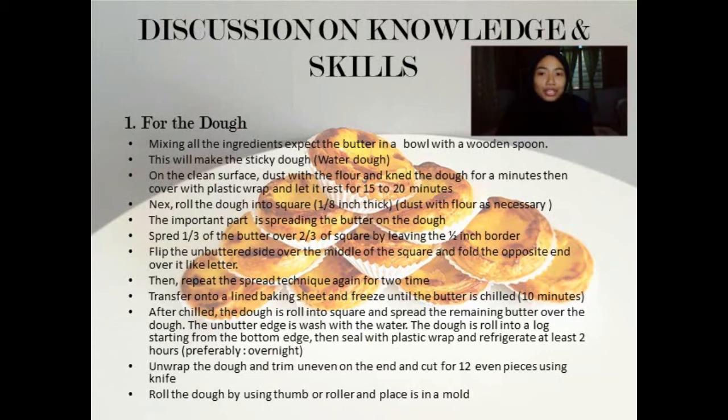Next, roll the dough into a square, dusting with flour as necessary. The important part is spreading the butter on the dough. Spread 1/3 of the butter over 2/3 of the square, leaving a half inch border at the edges, and then flip the unbuttered side over the middle of the square and fold the opposite end over it like a letter. Then repeat the spreading technique again two times, and then transfer onto the lined baking sheet and freeze until the butter is chilled, about 10 minutes.